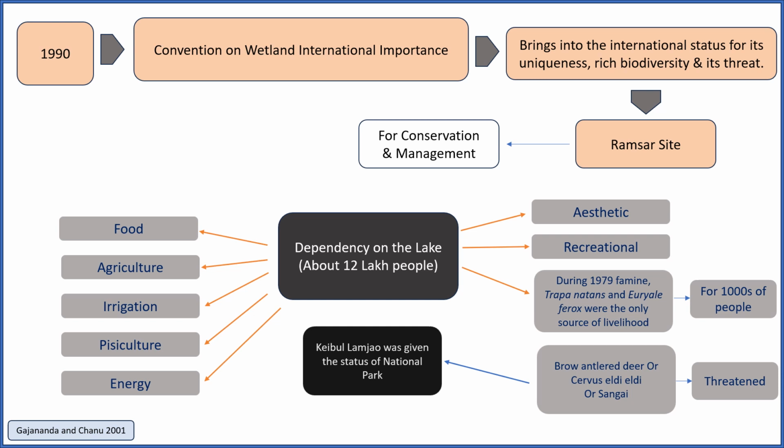The dependency on the lake is so much. At one time, more than 12 lakh people were dependent on the Loktak Lake. There are different ways of dependency, such as food, agriculture, irrigation, pisciculture, energy, aesthetic, and recreational values. All these are just some of the factors of the people's dependency on the lake.